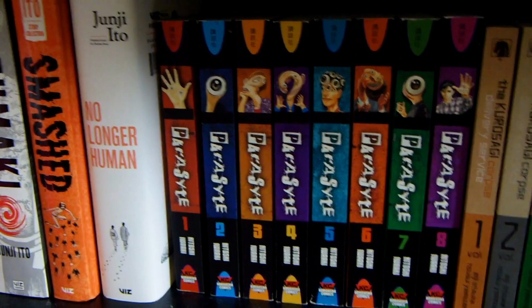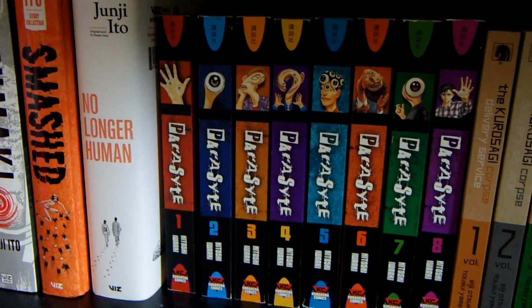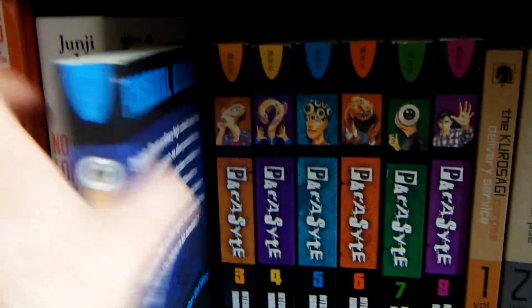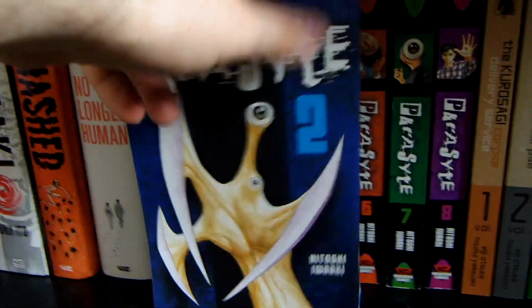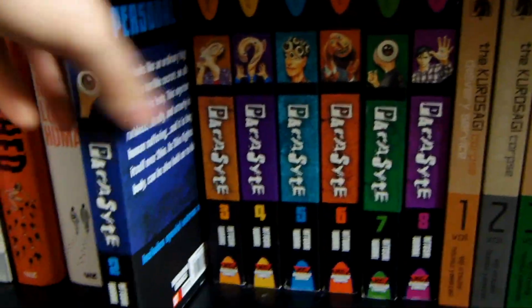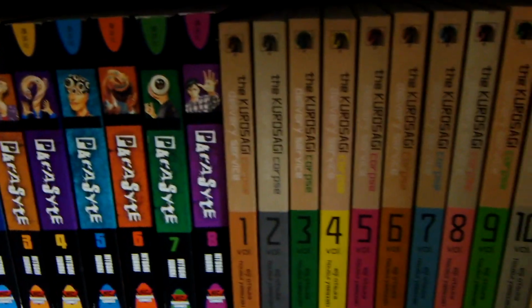I've seen the anime as well. I prefer the manga, but it's pretty dated. I wouldn't advise it as a new series, but if you're not too squeamish and you don't mind a little bit of body transformation horror, then that's a good one to start with.